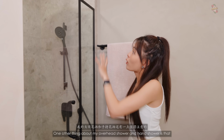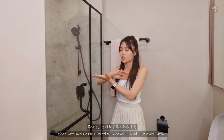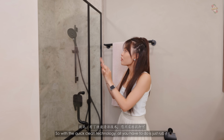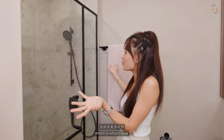And one other thing about my overhead shower and hand shower is that it has this thing called the quick clean technology. You know how sometimes, when you don't wash the water away, it turns into this slimy lime scale deposit. So with the quick clean technology, all you gotta do is just rub it and it will be gone in an instant, leaving your toilet clean and neat, which is what I love.